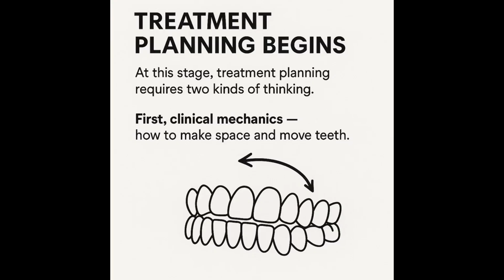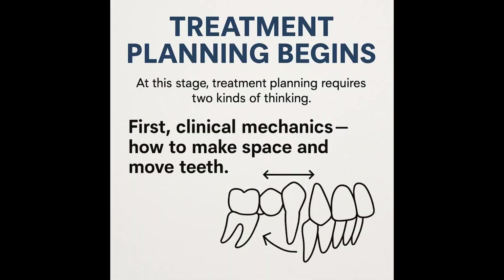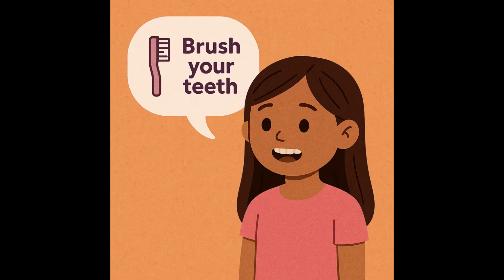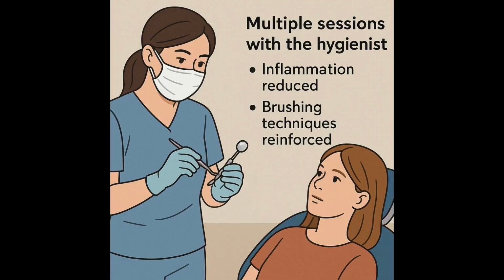At this stage, treatment planning requires two kinds of thinking. First, clinical mechanics: how to make space and move teeth. Second, behavioral readiness: ensuring a girl's oral hygiene is adequate before appliances are placed. Before any brackets are bonded, she should receive multiple sessions with the hygienist.